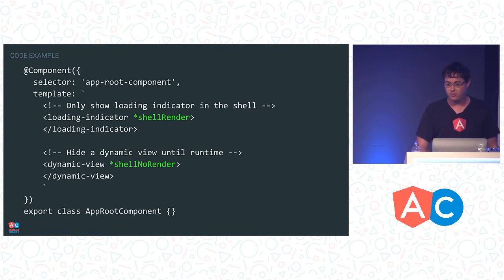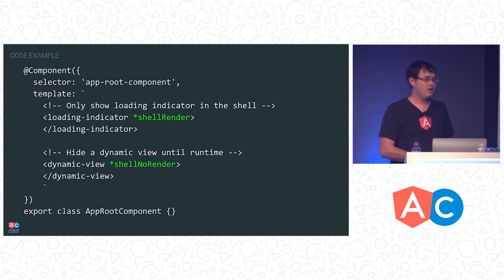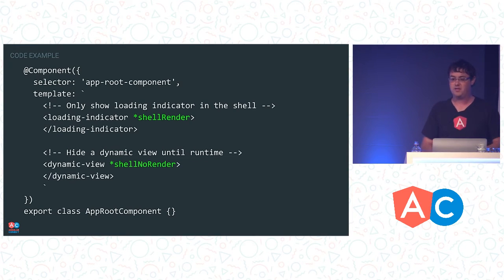And what that gives you is two directives, shellRender and shellNoRender. These work as opposites. One of them, shellRender, will turn on content only in the application shell. And shellNoRender will turn on content only at runtime. So here we're using shellRender to only show the loading indicator while the application is loading before Angular bootstrap. We're also using shellNoRender to turn off this dynamic view, whatever that is, because we don't have any content to fill it during the application shell.